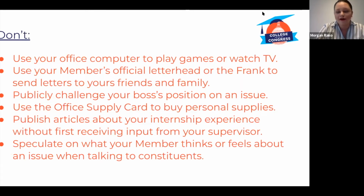Don't use your office computer to play games or watch TV. I had an intern who came in every day and brought a separate iPad while I was interning. I was interning with this gentleman. He brought an iPad to watch Netflix with him every day. Don't be that guy.